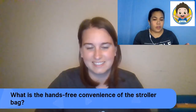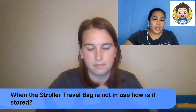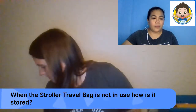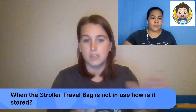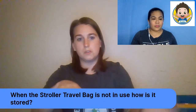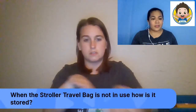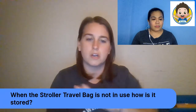So how do you store it if you're not traveling, or you're just at home? How do you store the Fam Adorbs stroller travel bag? Yes. When I was talking about that trifold, you lay it flat on your bed or on the floor, and you do the two folds, and then you start rolling it. You don't roll, sorry, it's a fold.